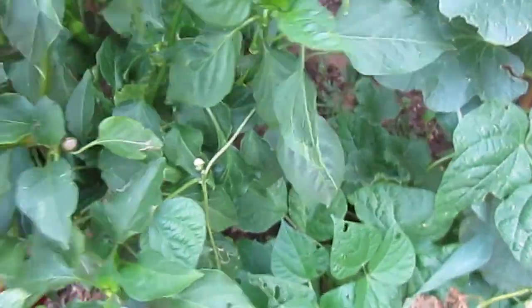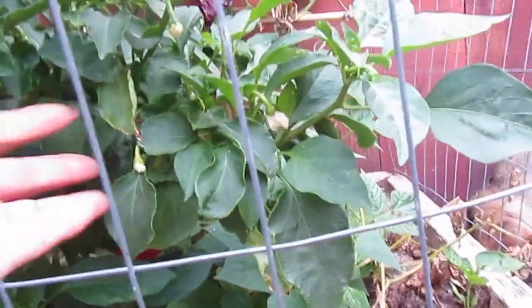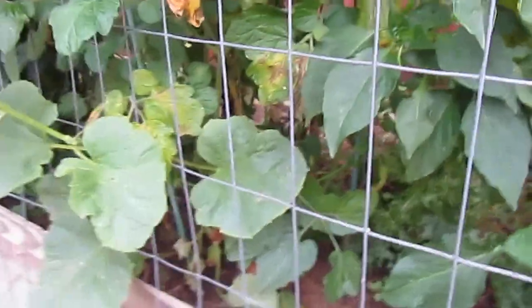Again, I'm a lazy gardener, so I just put it down there and I let it do its thing. If it grows, it gives me something, that's a big plus. So the pepper is still doing good. I actually picked a lot in here, and I sent them home with my mother-in-law to Oklahoma when they were visiting last week.